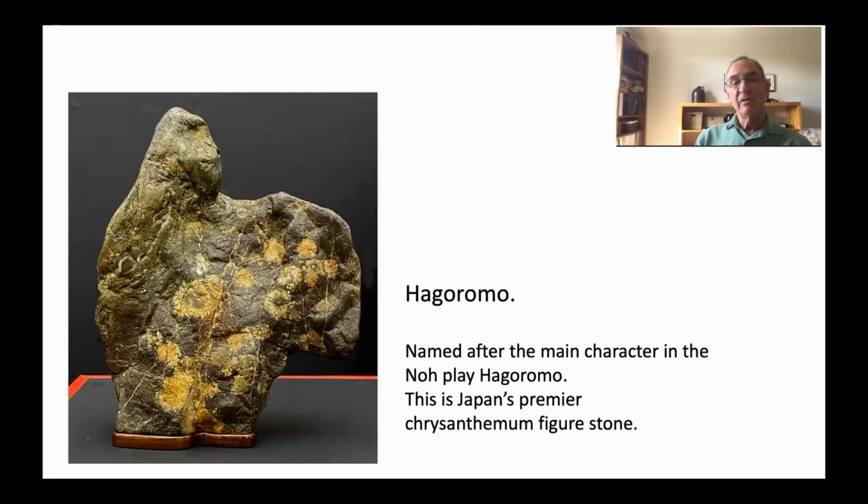This is another important historic stone from Japan, Agoromo. It's named after the main character in a Noh play by the same name, and it's considered to be one of the premier chrysanthemum figure stones in Japan.